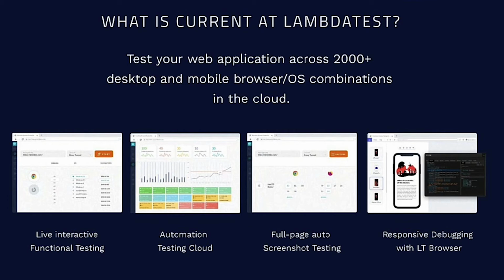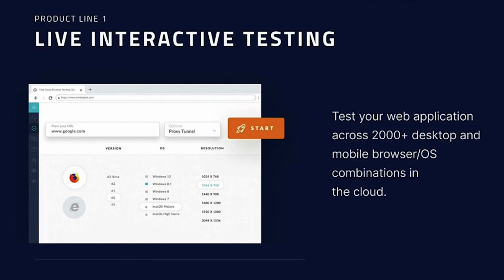We provide a feature set that automatically takes a screenshot after every test execution. We also have a small downloadable desktop utility called LT Browser that helps you do mobile view testing. It's free to use, free forever. You can go ahead right now, download it, and start using it. Coming to our live interactive testing platform, it's pretty simple.